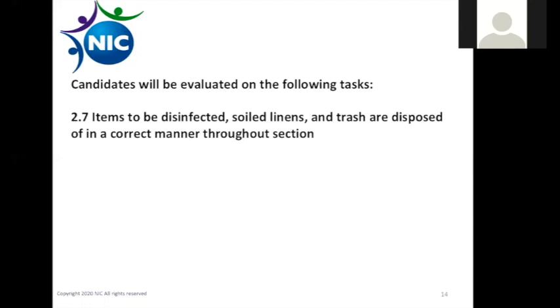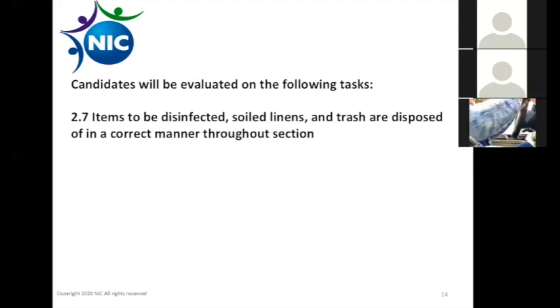The appropriate container for the orange wood stick would certainly be the trash, as for files and emery boards and that sort of thing. Your polish, your cuticle remover, and your manicuring bowl would all go into items to be disinfected. Our candidates are looking to see where they are putting those. They're also looking to see, as they remove that polish from the nails, did they use an orange wood stick, and did they lay that orange wood stick or the cotton that was used to get into the cuticle area and clean that cuticle area on the table, or did it go directly into the trash where it should have? They're looking to see that items to be disinfected, soiled linens and trash are disposed of throughout that entire section.